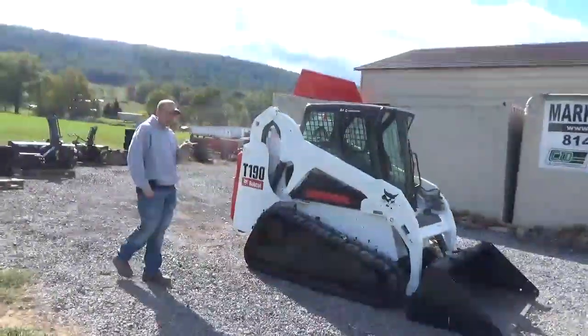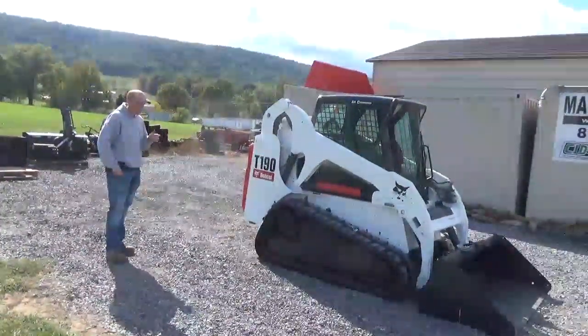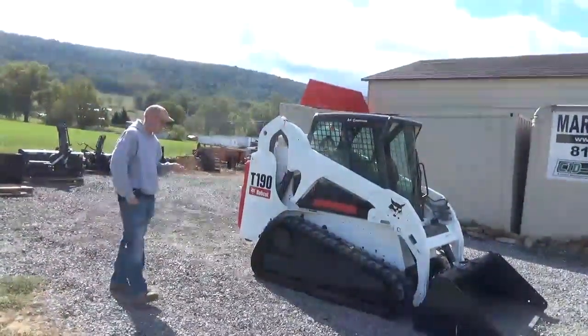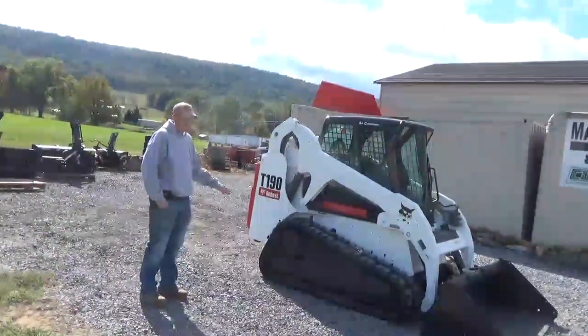This machine does have two brand new drive motors in it from Woodland Fluid Power. They're actually remans. Whenever it came in here, the drive motors, the brakes were not working right, so we went ahead, ordered those in, put them in from Woodland Fluid Power. I have the receipts to that.